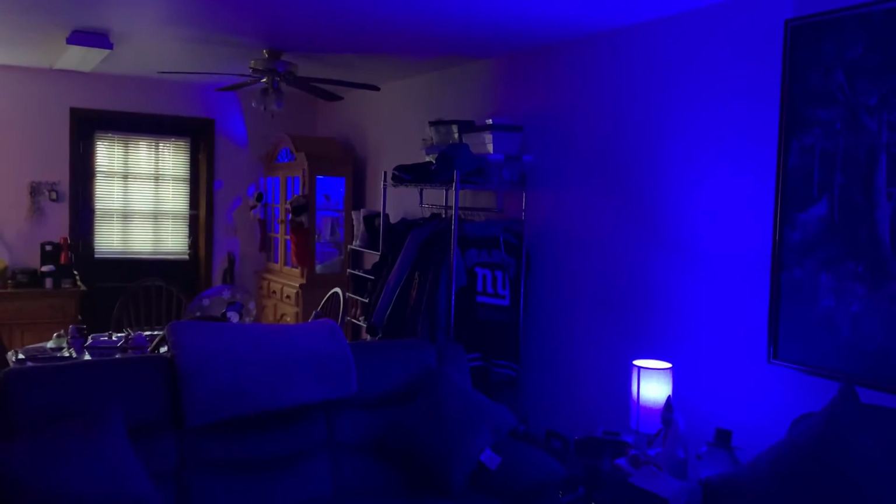We change the colors through the month. We also have the curio over there that has a smart lamp in it that has different lights in it. You can change it with the phone app. So real nice. There you go.